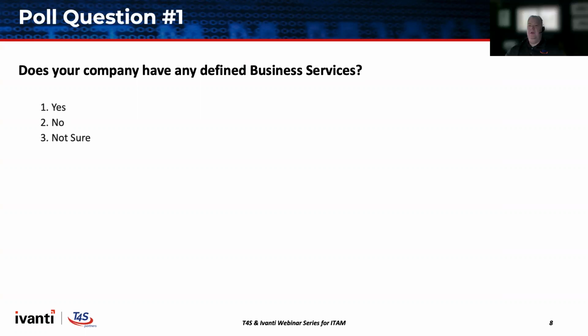Looks like we have quite a few that actually do have business services defined. That's great. Those that have good business services defined, that's a good start.